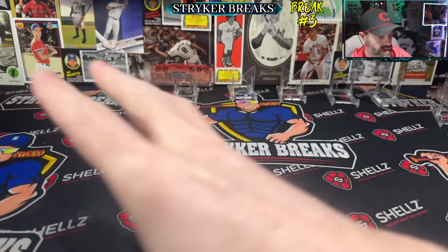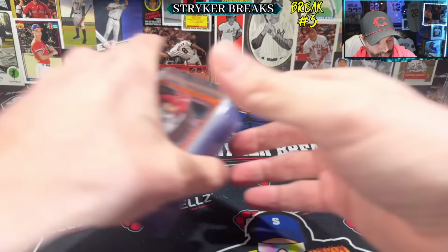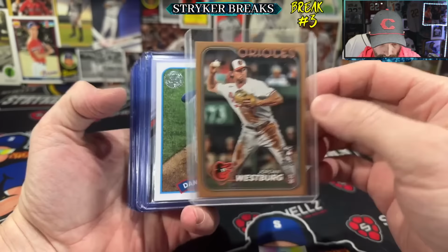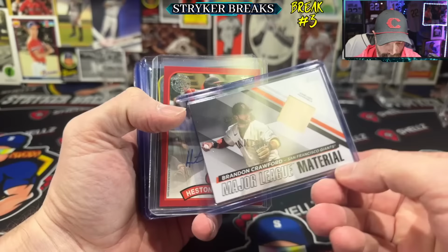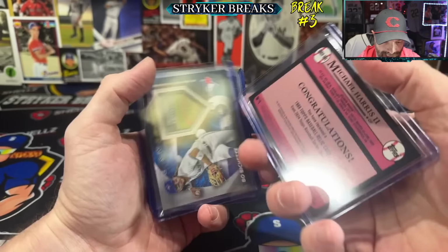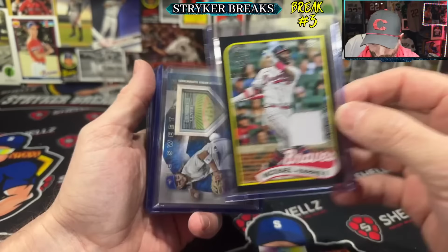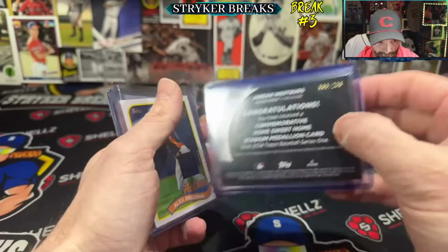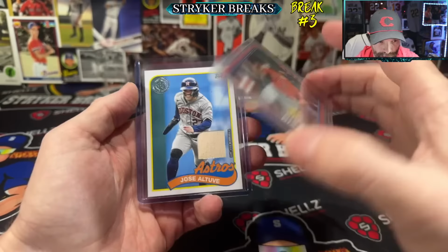I'm just going to go through and show them all off. Ready? Evaldi. That is an orange one to $299. Got a Westberg gold. Dansby game used bat. Brandon Crawford game used bat. Heston Kjerstad on card rookie auto number to 25. Michael Harris. And that is a black parallel numbered to $199. Bo manufactured, so we only got two manufactured relics, Jordan Westberg and Bo, both of them numbered to $299. Bregman, game used. Diaz, Mother's Day, 43 of 50.